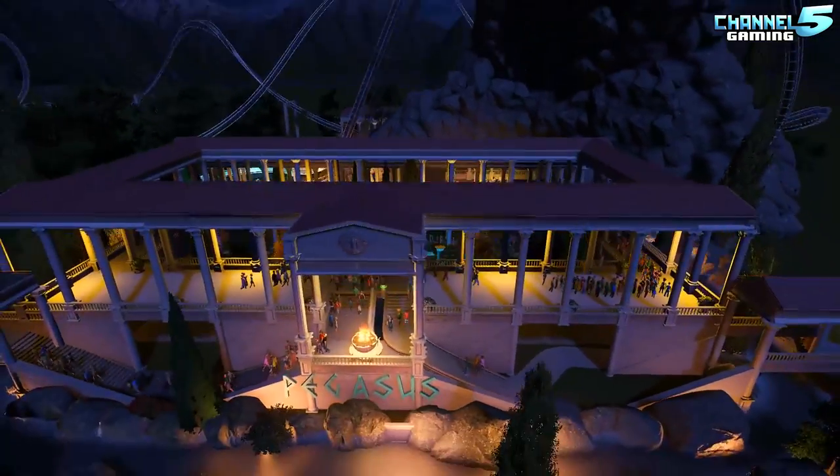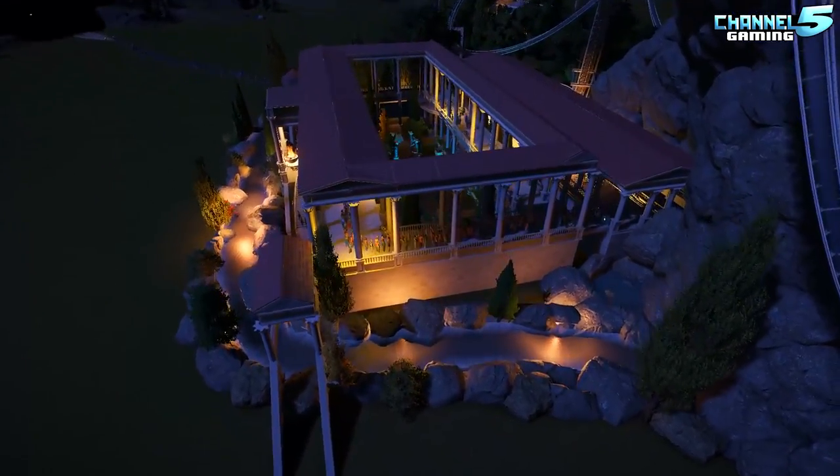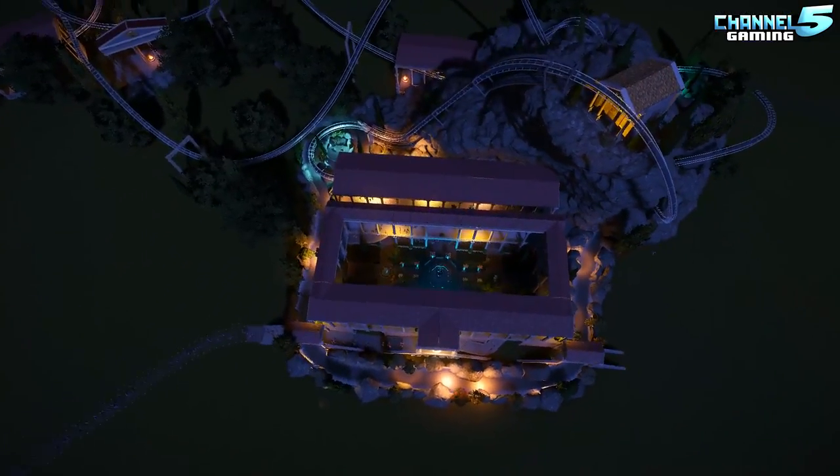So there you have it, everybody. That was Pegasus and Bellerophon dual single track coaster. Never been done before. Absolutely unique.